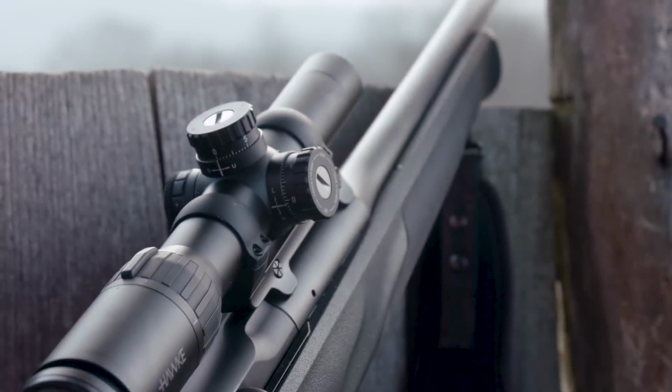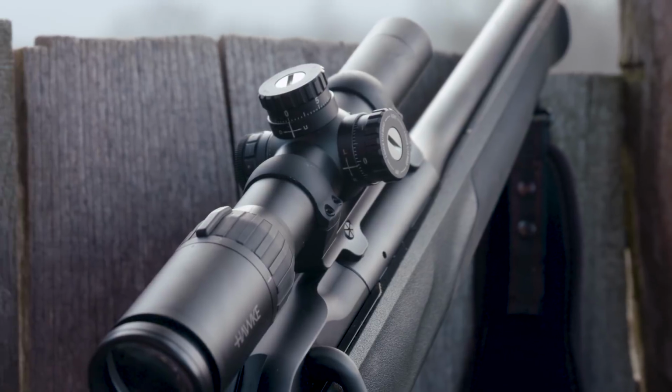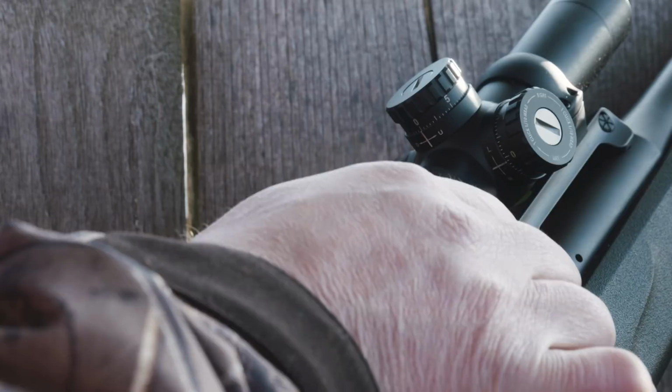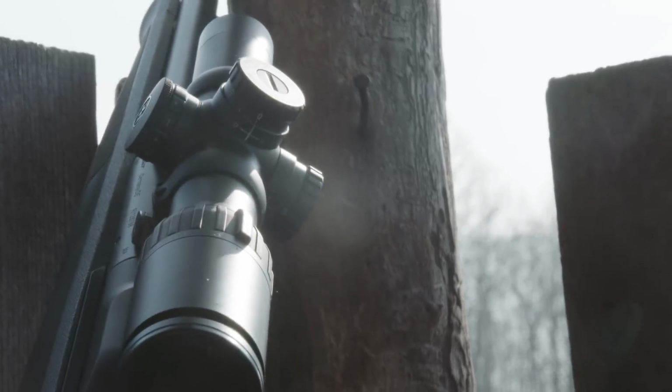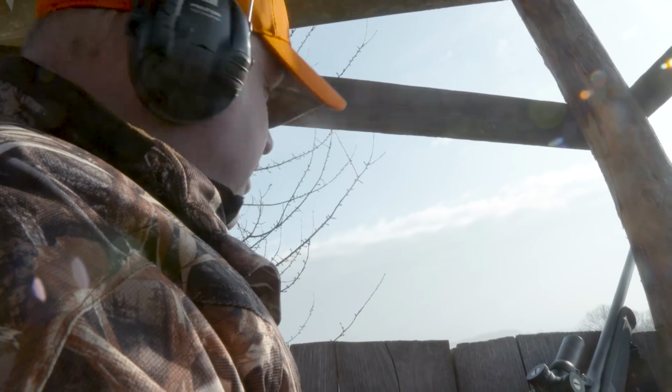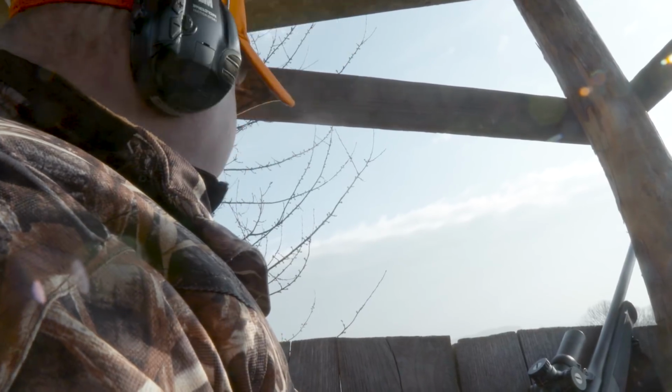On top again, we've got the Hawk Frontier 30 1:6 × 24 illuminated tactical reticle, 6 levels of brightness. It's got the exposed lockable turrets on the side, which are 1/10 MRAD. So all in all, it's a really good pig killing combination. All we need is some pigs.